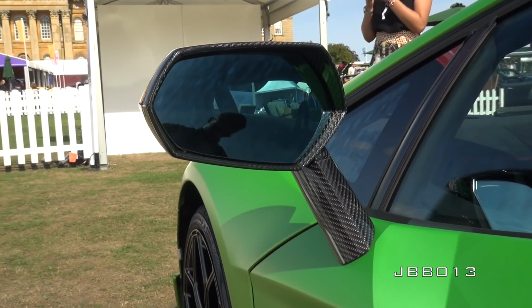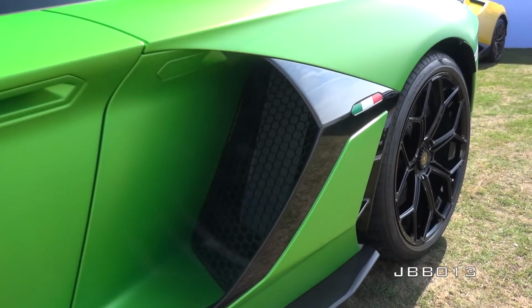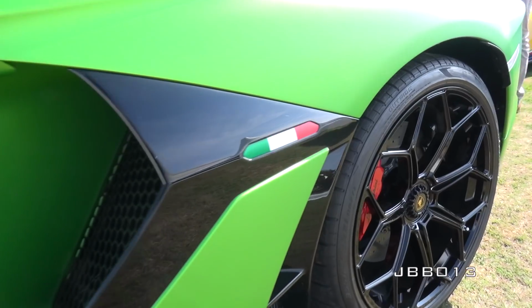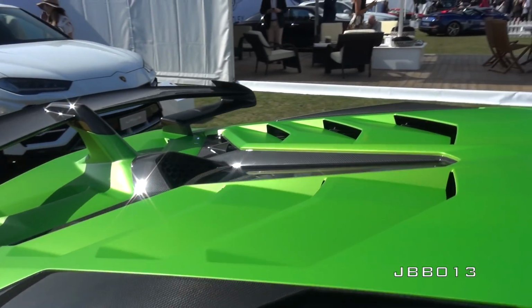Got carbon mirrors, I'm pretty sure that's available on the SV. Moving here, these side vents are flared out with an Italian flag. The back though, this is where most of the changes have taken place. As you can see, this has all been revised.